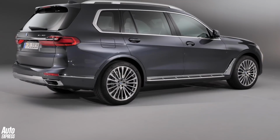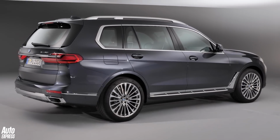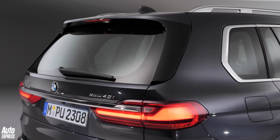Against the tape measure, it comes in at just over 5.1 metres long, placing it right between the regular and extended wheelbase versions of the 7 Series. Meanwhile, the X7 tips the scales at just under 2.4 tonnes in its very lightest spec.